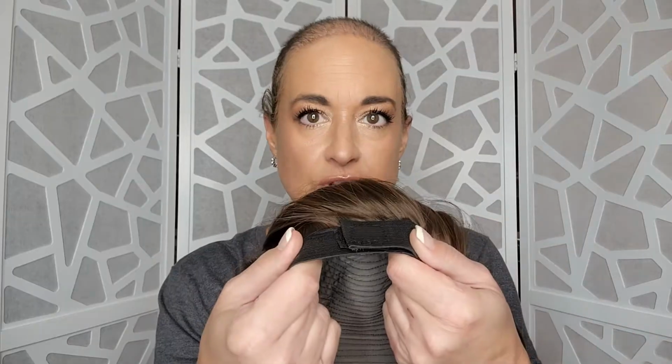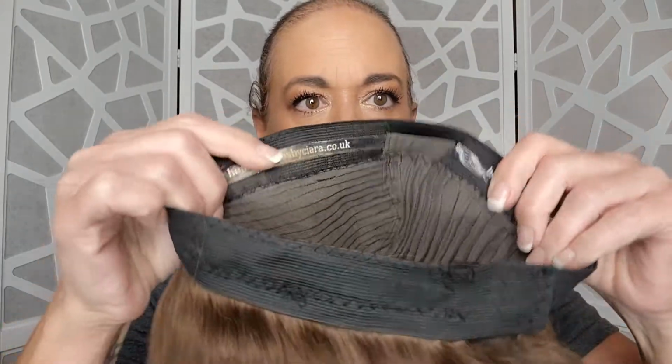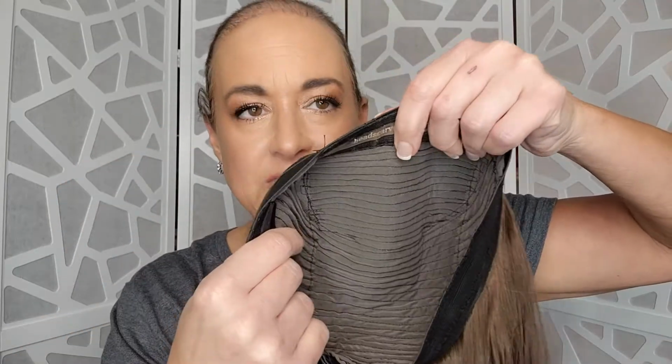So on the bottom here, where this headband is in the back, it actually has Velcro, so that you can adjust this slightly to be a little tighter or a little looser if you would like. It also has silicone on the inside, which will help to grip your scalp, and it has wefting, closed wefting, that is meant to be worn both up and down.